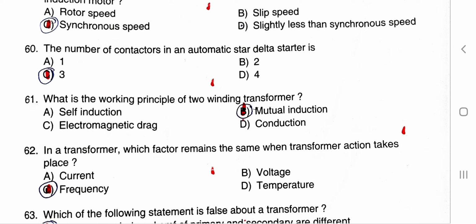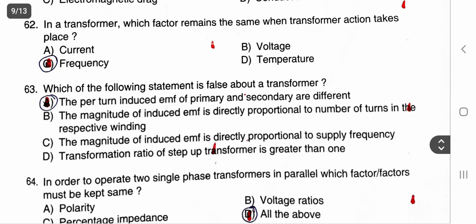61. What is the working principle of two-winding transformer? Answer is option B, mutual induction. 62. In a transformer, which factor remains the same when transformer action takes place? Answer is option C, frequency. 63. Which of the following statement is false about a transformer? According to the four option A is the false statement. That is, the per turn induced EMF of primary and secondary are different.